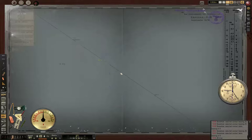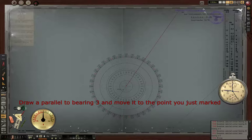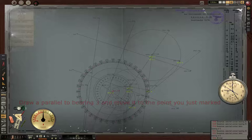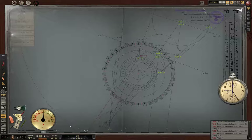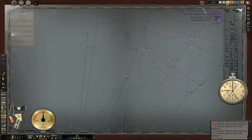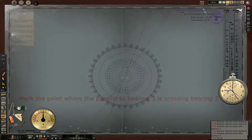Okay. What we will now do is we will draw a line that is parallel to our third bearing, using the same method that we used earlier to draw parallel lines. Just making sure that it's nice and parallel. And we will place this on the mark that we just placed. There we go. And now we are looking at the point where this line is crossing our second bearing, which is right here. Okay, we are placing a mark. Now what we want to do is draw a line from this new mark to the target's position, like so.